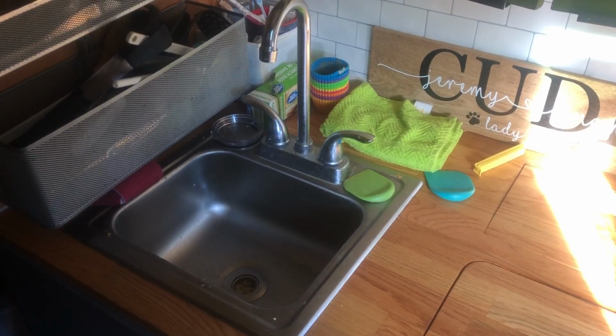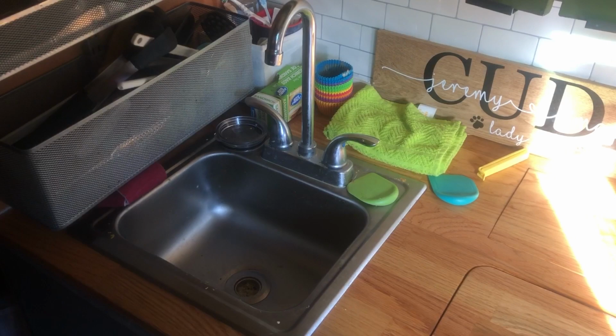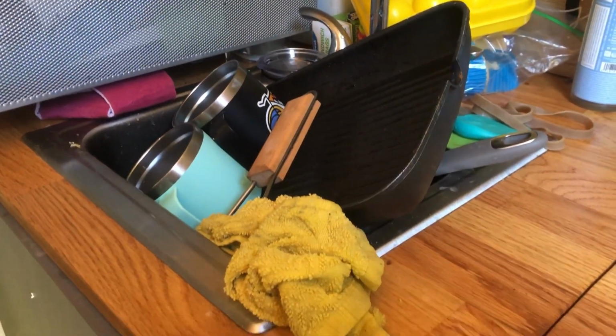The second one is our sink. We chose a small sink that came with a faucet. It's designed more for a bar sink, so it's pretty small. 1 meal of dishes can fill the sink up pretty quickly, and it isn't very deep.